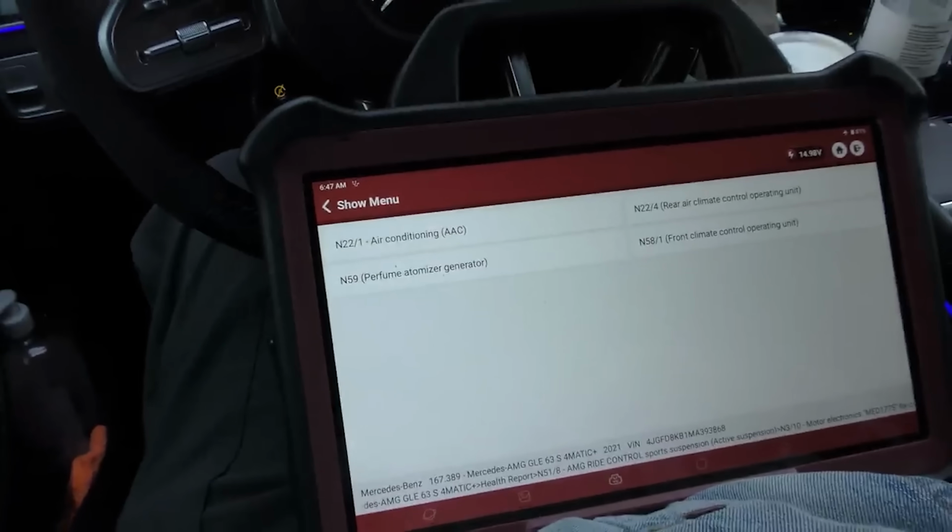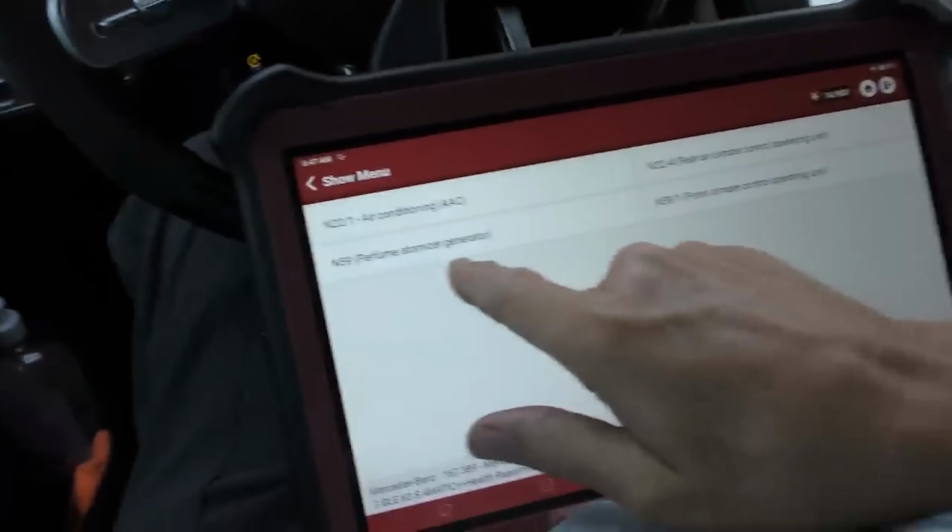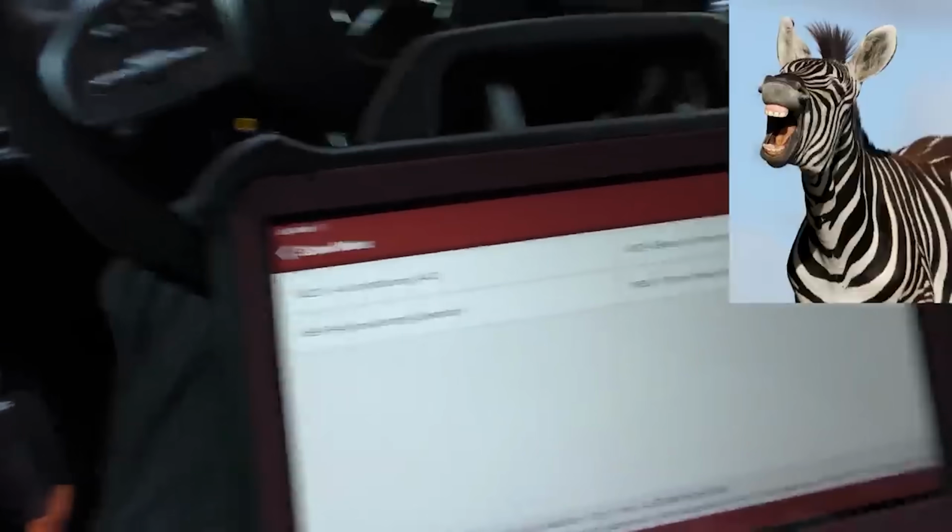I met a German mechanic years ago, and he said, Scotty, in Deutschland, they just want to make cars. Four years, you throw them away and buy a new car. And he said that to me 10 years ago. Today, it's even doubly so. I can't believe this, but they have a perfume atomizer generator you can check.